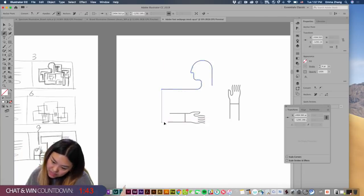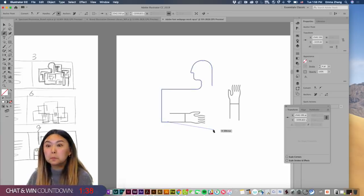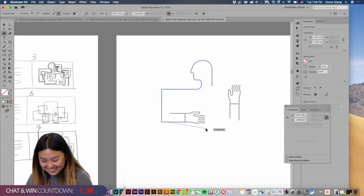Esther says Illustrator is her favorite. Michael says it's 100 times better than Photoshop. Michael, take that back. How dare you say that in the house of Adobe?